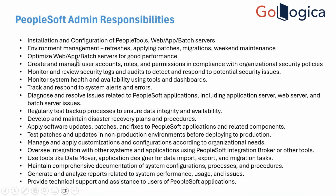Next is create and manage user accounts and roles. So security basically. So generally in an organization, you would have an ITSM tool, a service management tool, like say ServiceNow or BMC Remedy. So you would get these kinds of requests through these tools, and you would action on those tickets. Like create a new role, assign a permission list, all those things. So we'll talk about PeopleSoft security as well.